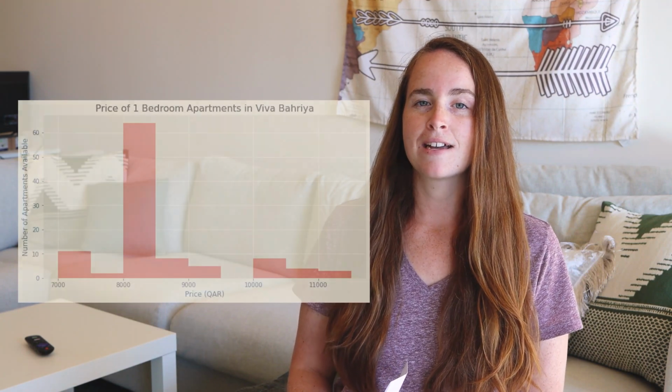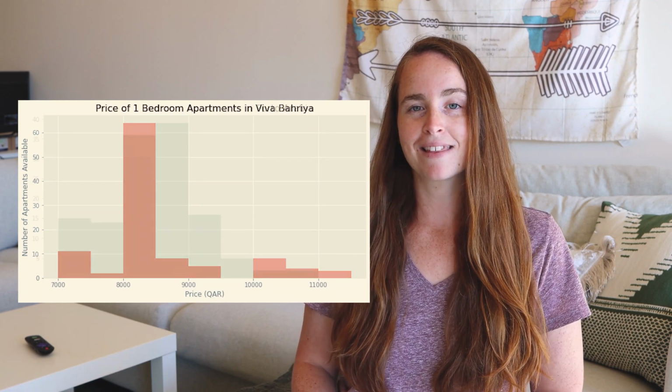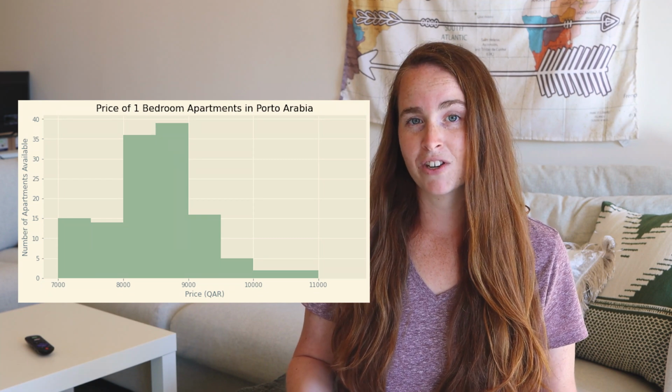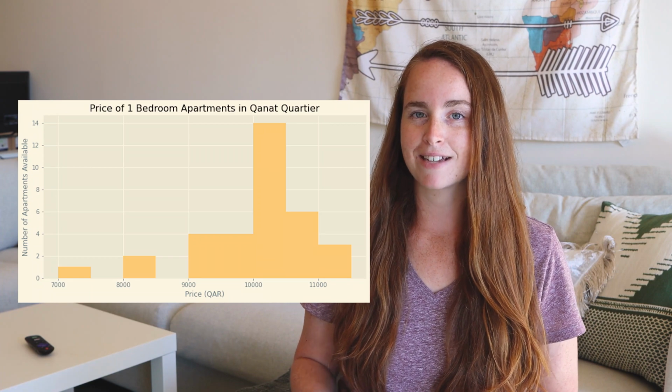If you're looking for a one bedroom yourself, the least expensive place to live is in Viva Maria. Here you can find one bedroom for just about 8,000 reals per month. Then if you're looking in Puerto Arabia, it's about 8,000 to 9,000 reals per month. And then lastly, in QQ, you can expect to pay around 10,000 reals per month for a one bedroom.